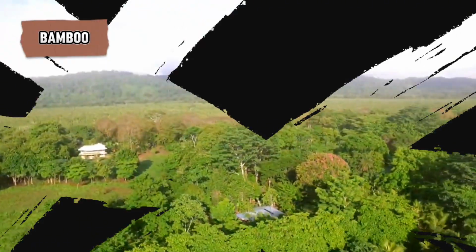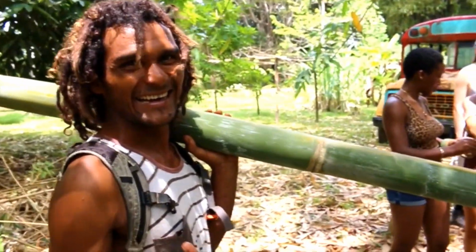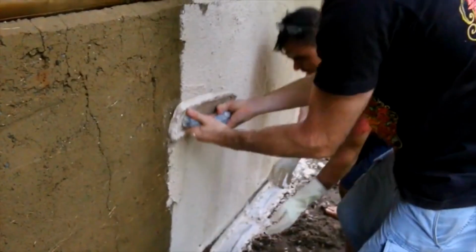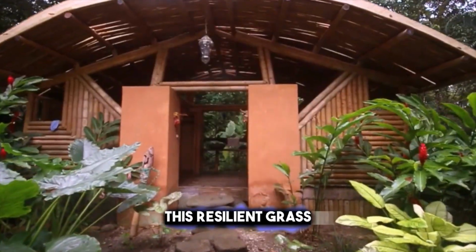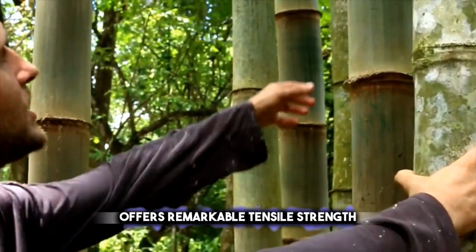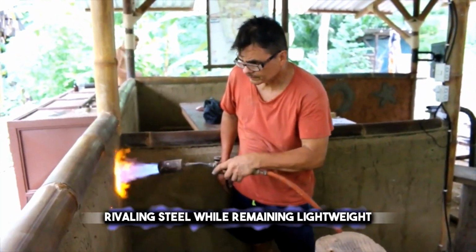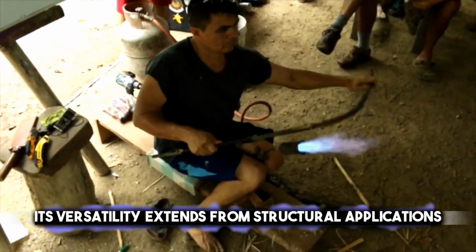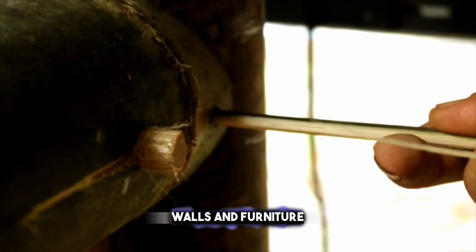Number 1. Bamboo. The first eco-friendly material on the list is bamboo, a rapidly renewable resource that is revolutionizing sustainable construction. This resilient grass, capable of growing up to 100 centimeters daily, offers remarkable tensile strength, rivaling steel, while remaining lightweight. Its versatility extends from structural applications to aesthetic finishes, with uses in flooring, walls, and furniture.